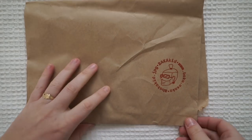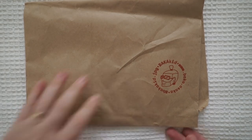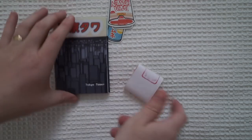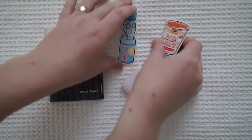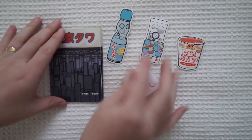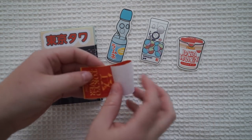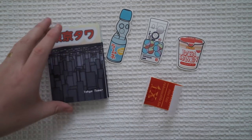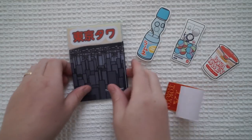Also, if you're wondering, I said earlier this year that I wasn't going to buy any more stationery and that this was all the stationery I was purchasing for the entire year when I did my yearly stationery haul, and then I went to the zine fair and bought more stuff. So I know I did buy this a while ago, but I did not make it through the year.